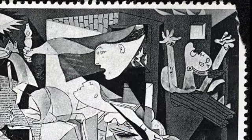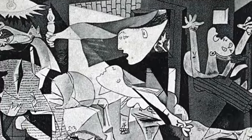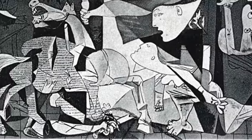Guernica, a town in the province of Biscay in Basque Country, was seen as the northern bastion of the Republican resistance movement and the center of Basque culture. This added to its significance as a target.